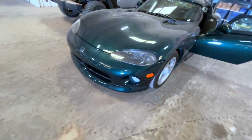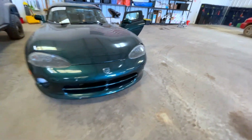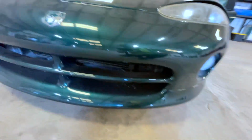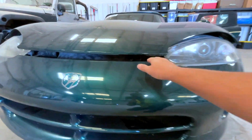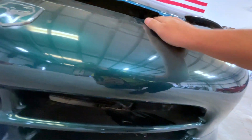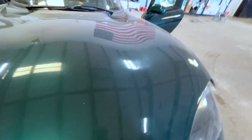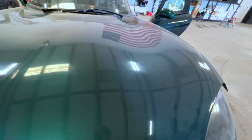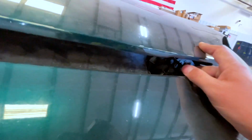It looks decent. And if Google serves me correctly, then I think the hood release is actually right here. There it is. And there's a little release right here that you gotta, now that's the part I don't remember. I think it, is it up, is it down, is it over? Hold on, I'll get it. The hood release is right here. Looks like you gotta push the hood down just a tad.